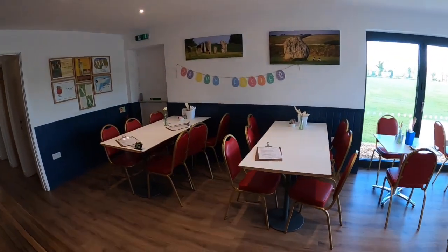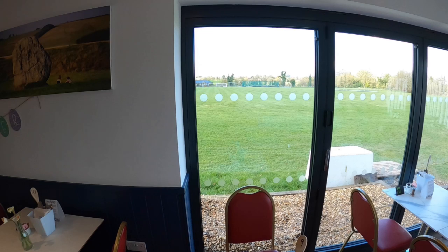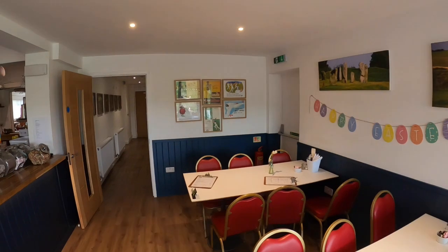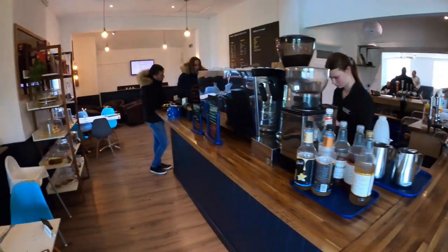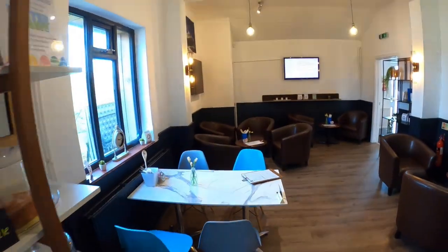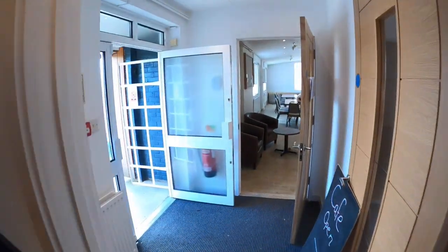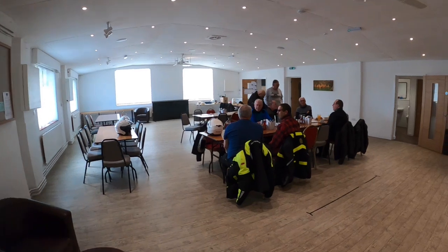There's the tables, and you can look out onto the cricket pavilion, which is lovely. There's a gentleman in the corner, so I'm not going to film him because he's having his lunch. So this is the Unhinged Cafe. Very good cafe it is too. And here's the gang.